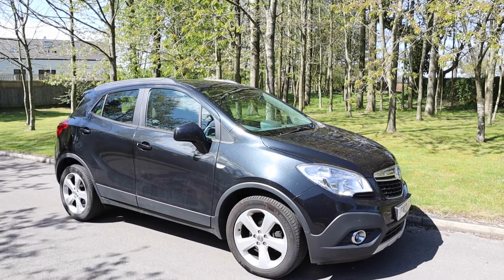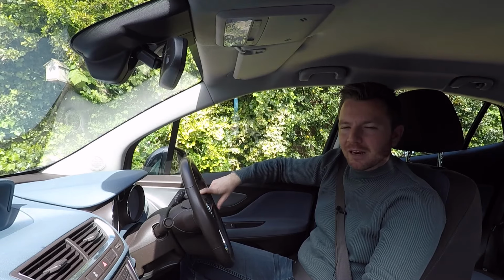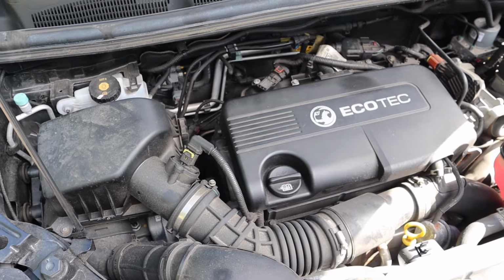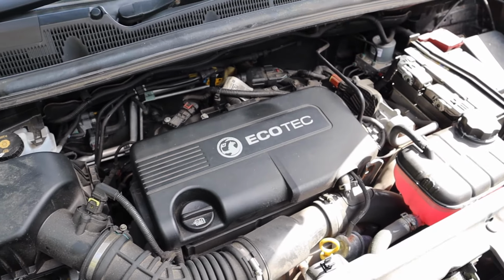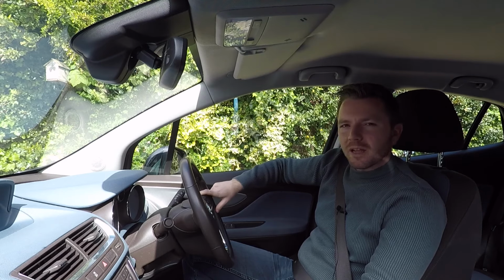Although the engine's quite unrefined, it's quite torquey, which is handy when you've got this car full of people and things. This 1.7 diesel engine was originally developed by Isuzu about 200 years ago, and you can tell. It's quite tough but not very sophisticated, a bit like Roy Keane.